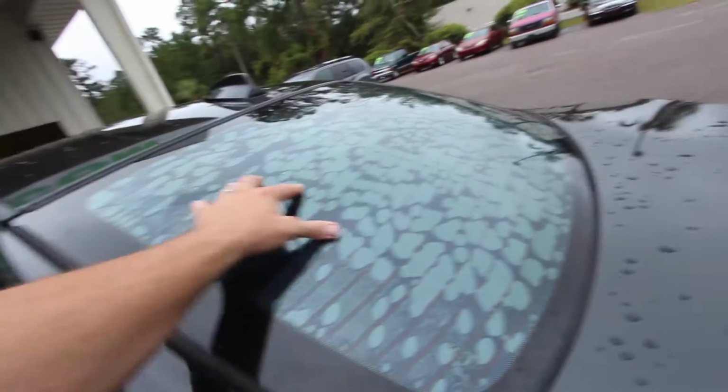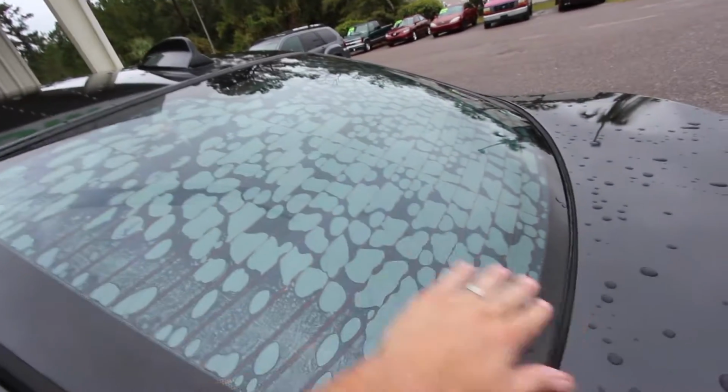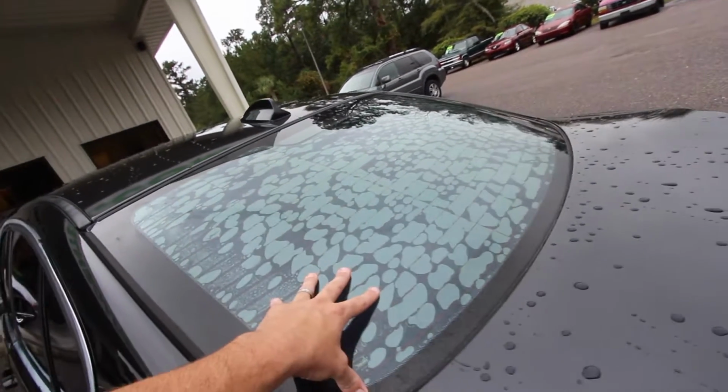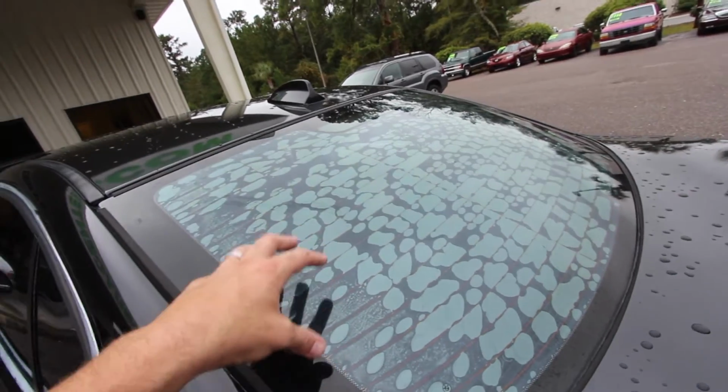The back window, of course, definitely needs to be replaced. I mean, that looks horrible on this beautiful little Beamer. And whoever did the window tint on this car back in the day, either the sun did this over all the years, or they just did a bad job or used extremely cheap window tint.